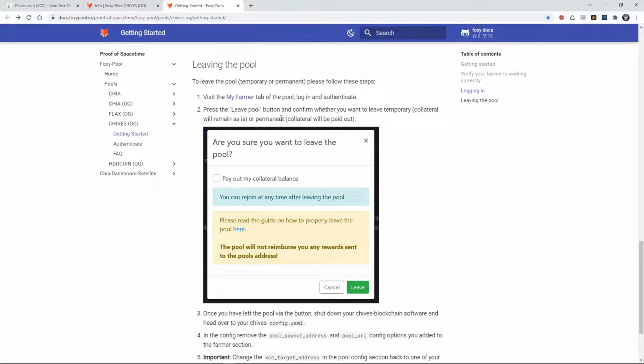If you are here and you haven't done the authentication, then you can follow the card on the top, and that video will show you how to authenticate. So go check it and then come back to this video. If you already know how to authenticate and you have already done it, then we keep going.